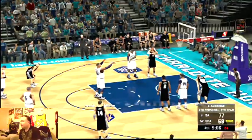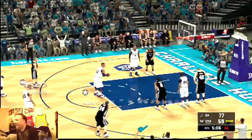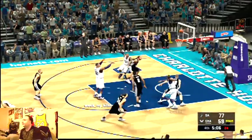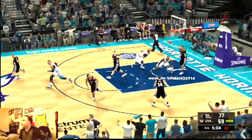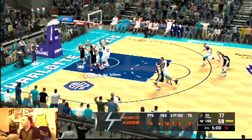And that fourth foul, guys, might force him to scale back his aggression from a defensive standpoint. He does not need, nor does the team need, number 5. And he can't hit the second. Leonard attacking.